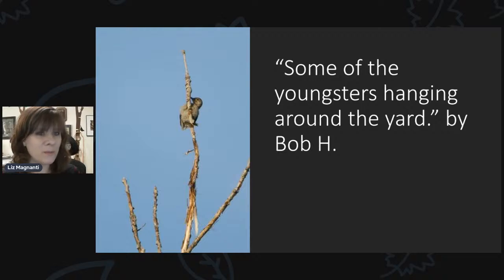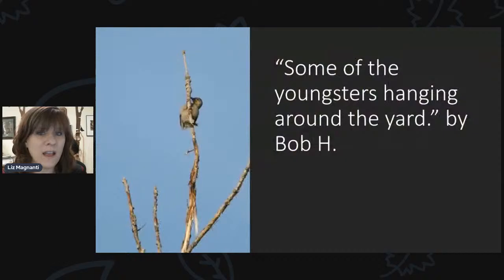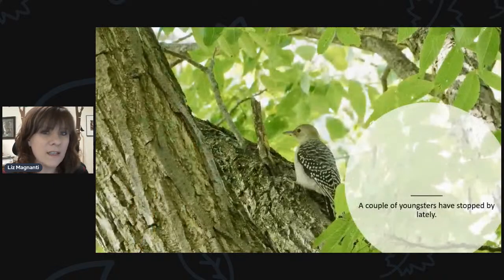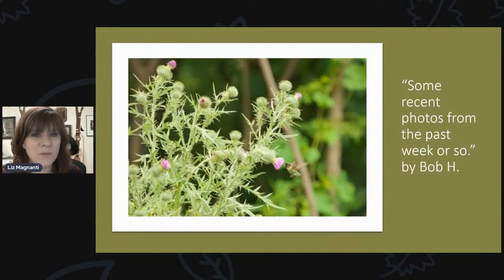It can be tough to tell when they don't have all their coloration. Can't totally tell from this picture which one it is, but here is what a young red-bellied woodpecker looks like here. They don't have that coloration yet on the back of their head. They're very, very gray. So that's my guess about this photo. It's hard to tell, but it almost looks like it might have a little bit of a marking on its face like a flicker has. So some young woodpeckers out there as well.